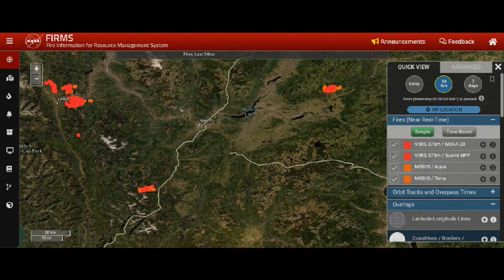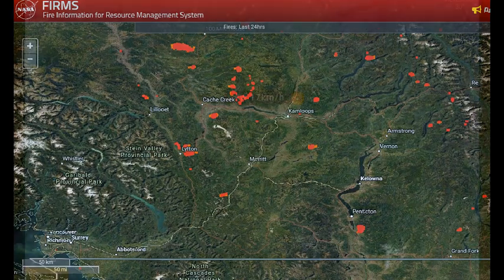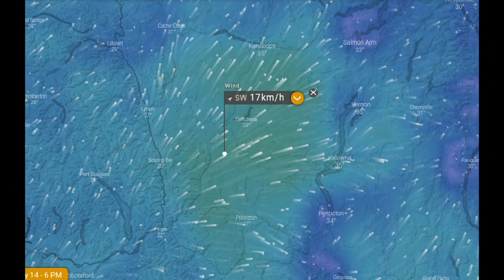And then up in the top left corner of the screen, that's the Lytton area, seeing more new infrared both on the north and south side of the Thompson River, and then working up on the east side of the Fraser. So those are all new infrared spots. However, they may fall within existing perimeters. So if you see something, it's an area of your concern, please check out the links below and zoom in and get more data than we can compress in one video.